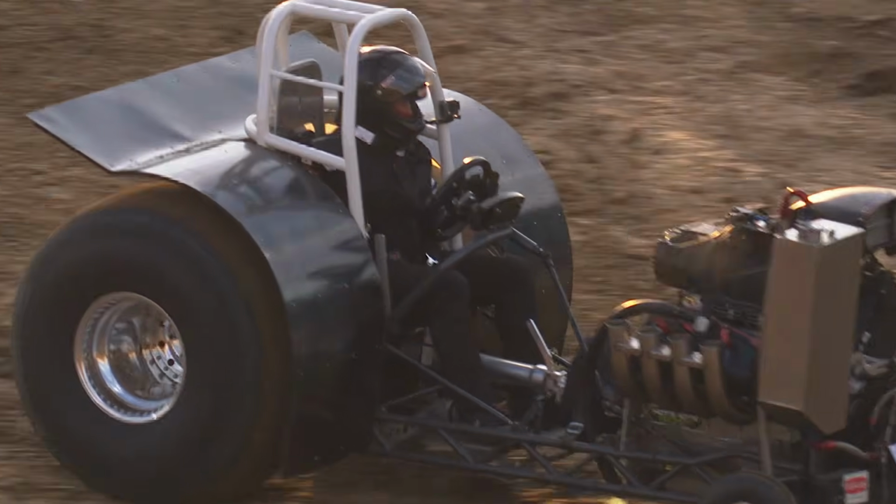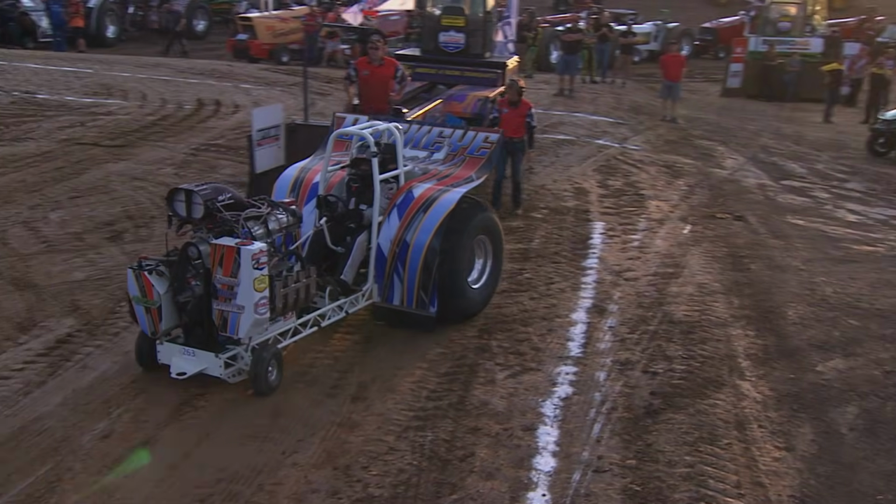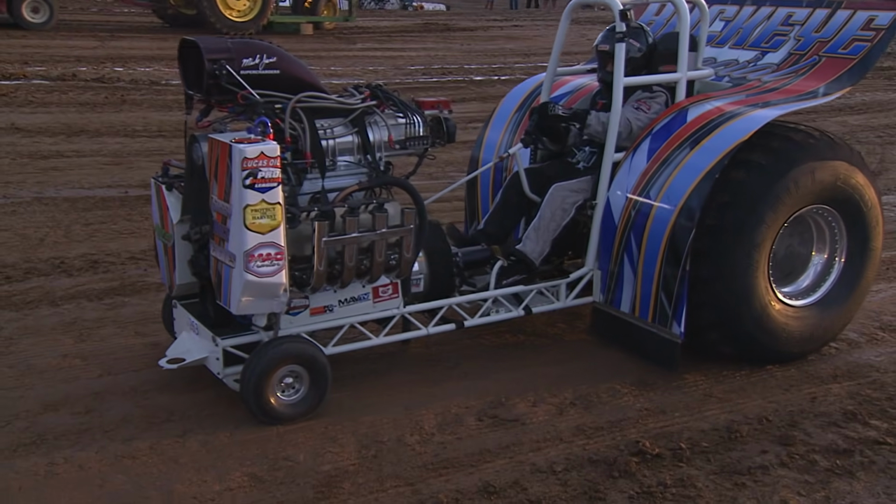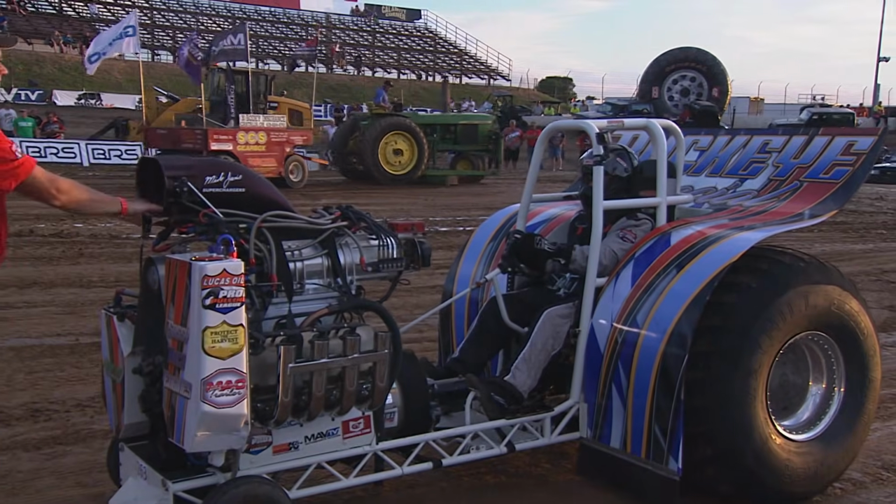Awesome run. With all the brakes he had to use right there and still go 3:08, there's 3:18 in that tractor all day long, if not 3:20. So it's out there if somebody can put one together here.